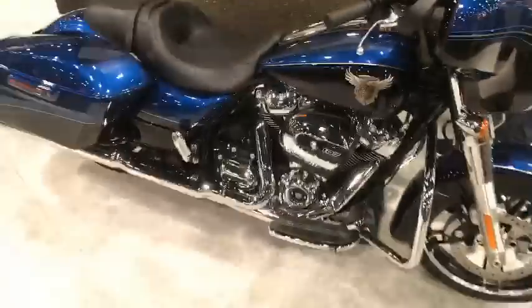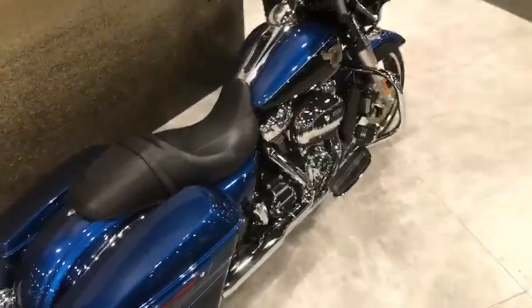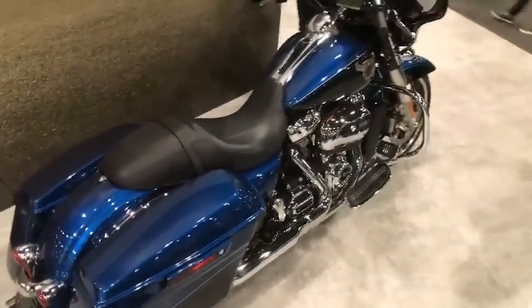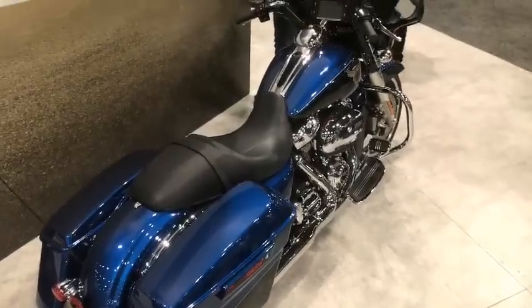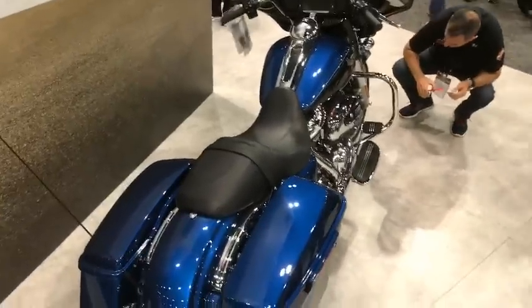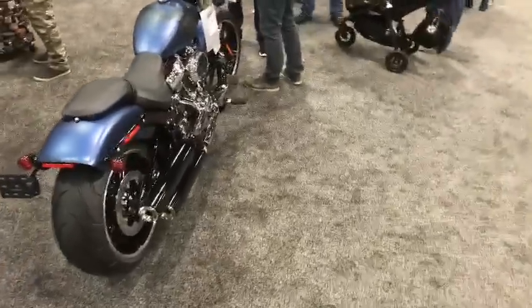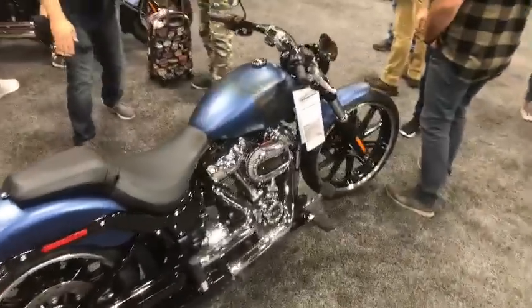So this is an anniversary Street Glide standard. The standard has all the chrome on it. I personally like the anniversary Street Glide Special much more. I love the Dyna Blue. There is no anniversary Fat Bob. So, here's the anniversary Breakout.